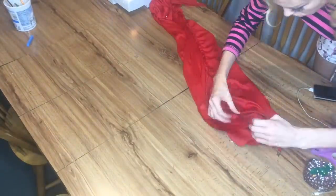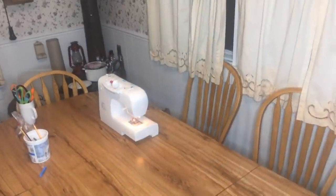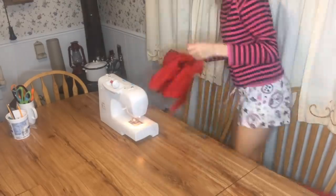I like how I say straps that you made, but you probably didn't and probably won't make this dress. You're just watching to... I really don't know why. But on the off chance that you are making this dress, now is the time when you sew it shut along the straps in the back, bunching it as you go.